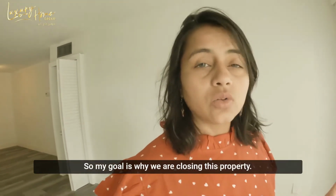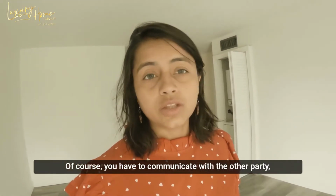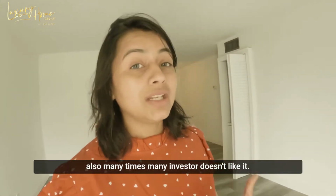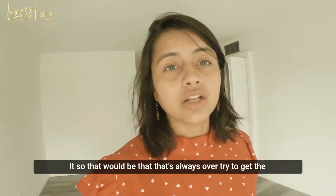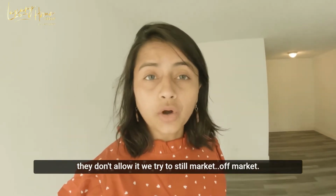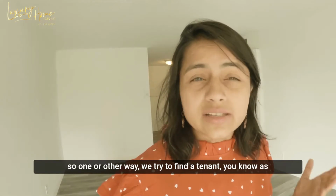So my goal is, while we are closing this property, we are going to put it on rent, so my client doesn't lose any single month. That's what we normally try. Of course, you have to communicate with the other party, but we try to make that happen, because we want you to make money. Losing even 1 month, many investors don't like it. So we always try to get the tenant right away when you close the property. And in case they don't allow it, we still try to market off market. So we have a lot of other strategies. One way or another, we try to find the tenant as soon as possible.